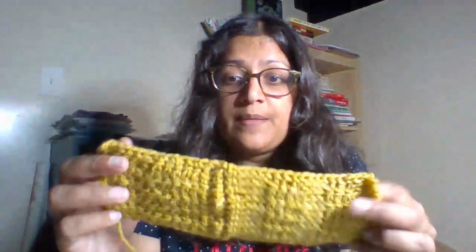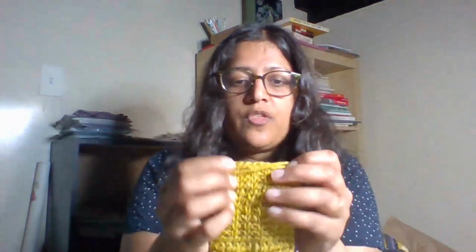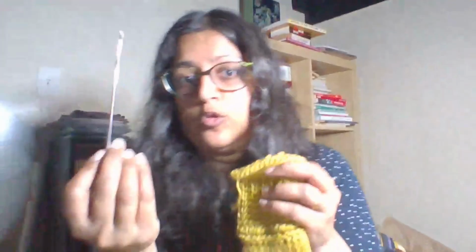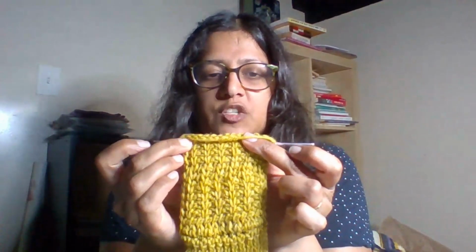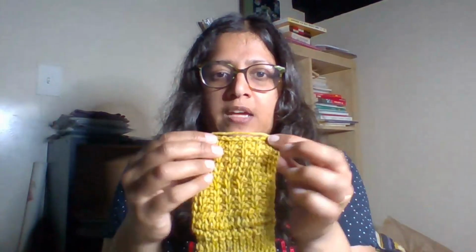So I love this. I mean, it's so easy. So this sample, I was just practicing stitches on just a plain old crochet hook because see how it can hang on to that. So you don't need a special hook if you're just making something like a headband, if you've never Tunisian crocheted before.